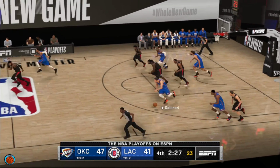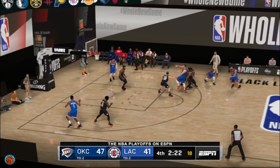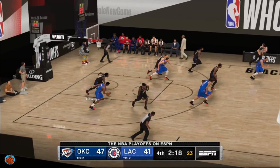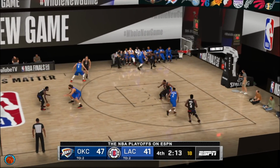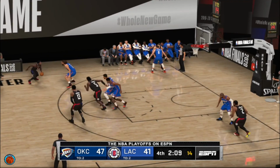And Adams sends it back. Now here is Gallinari. He's guarded closely. Gilgeous-Alexander can't get it to go. Clippers trail by 6. Beverly feeling it out a bit.